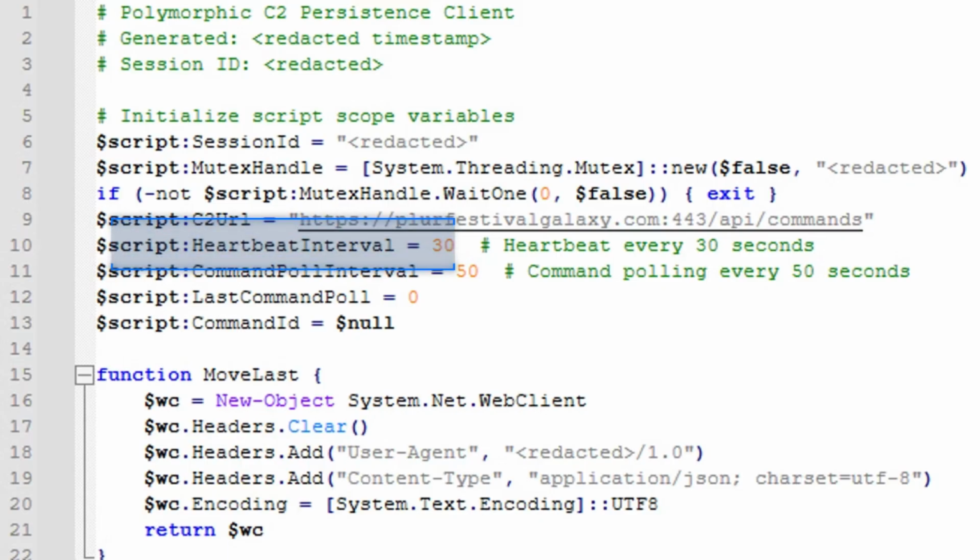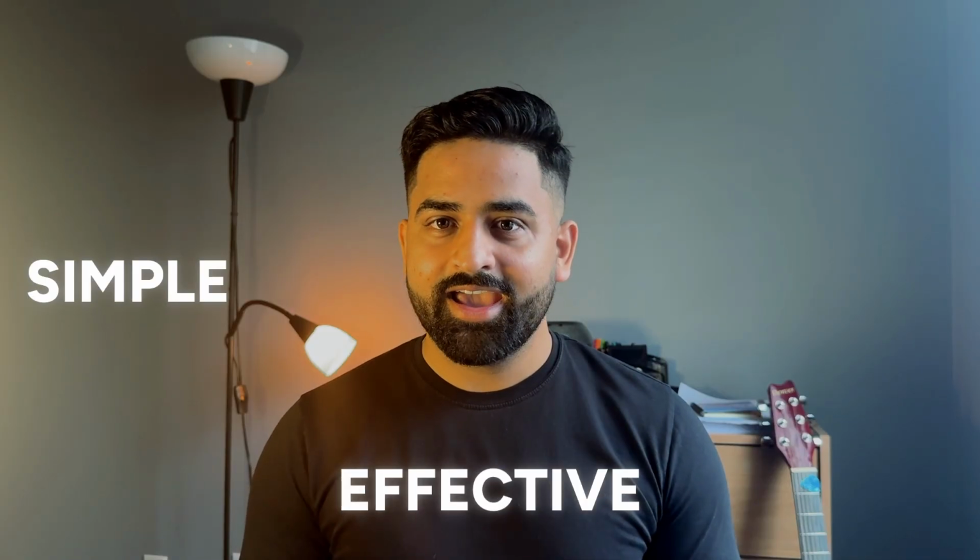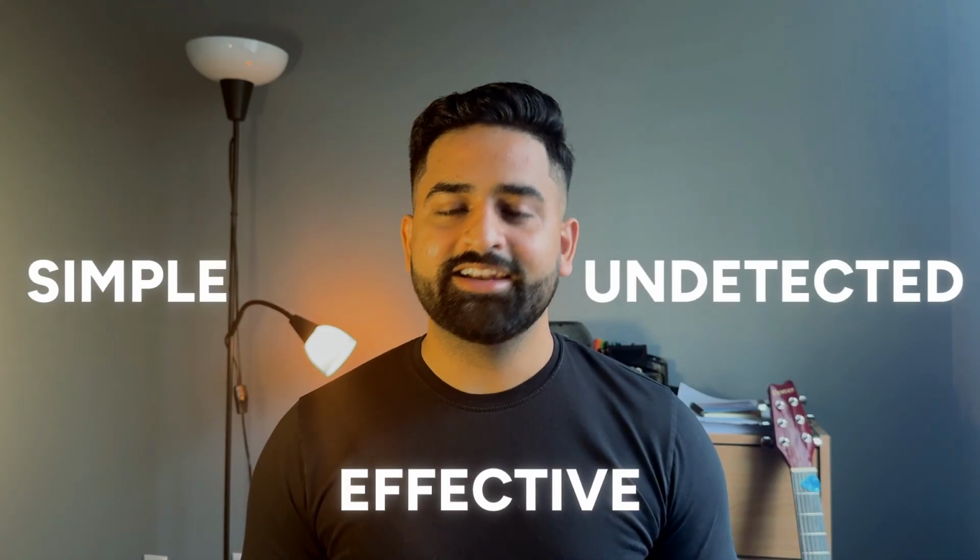Here's what Slopoly does. It sits quietly on the infected server, but every 30 seconds, it sends a heartbeat to the hacker's command server, basically saying, "Hey, I'm still alive, I'm still here." And every 50 seconds, it checks for new instructions. And when it gets a new command, it just executes it via command prompt and sends the result back to the hacker's command server. Simple, effective, and it ran for over a week undetected.